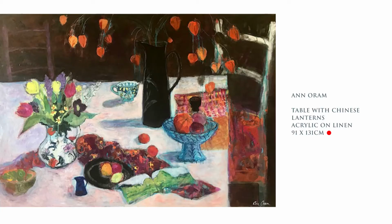But we sold two important paintings by Anne in the last month. One was called Table with Chinese Lanterns, and the other one, I think it was maybe A Wee Jug, but I might have got that wrong. But certainly the Chinese Lanterns painting was a really terrific painting.